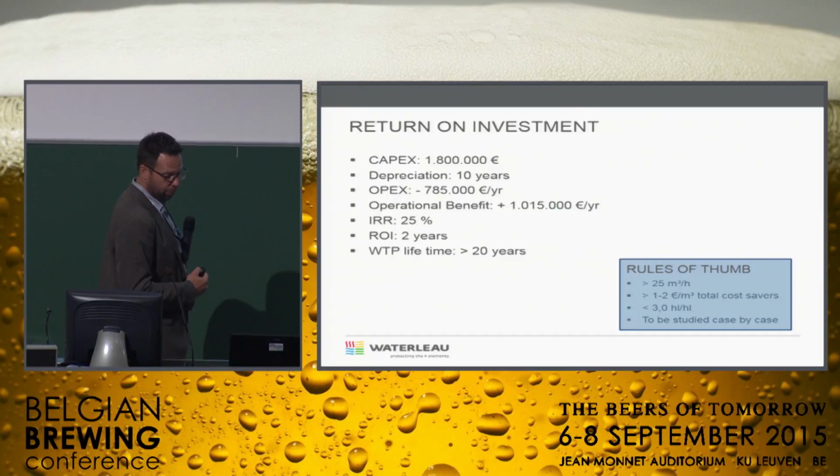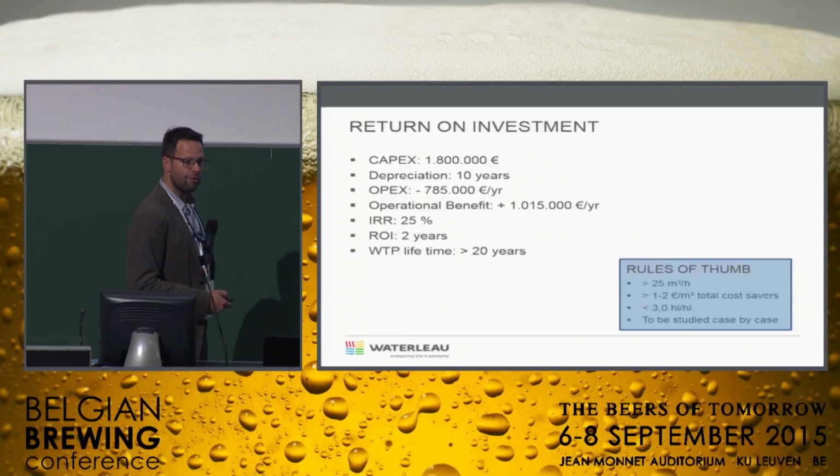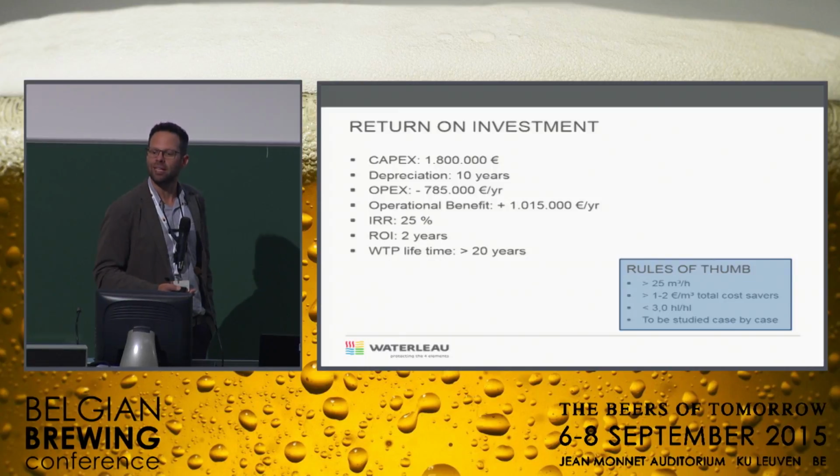This, of course, is for a big brewery. So here you have the rules of thumb. We can say that a project could be feasible if you have more than 25 cubic meters an hour of wastewater. If you have between 1 and 2 euro per cubic meter of total cost savers. If you can use borehole water, which you can have more or less for free, it will be difficult to have a positive business case. If you need to bring in city water, of course, that's a game changer.